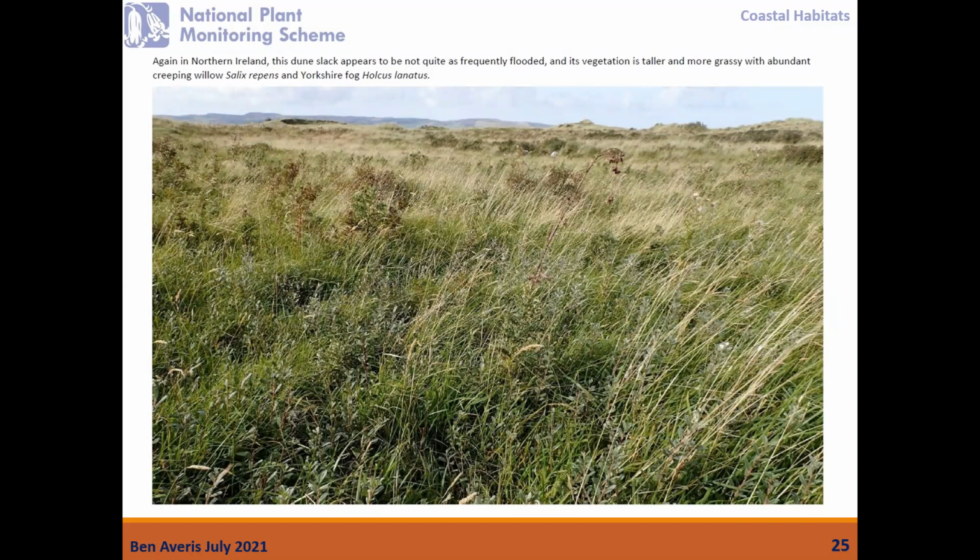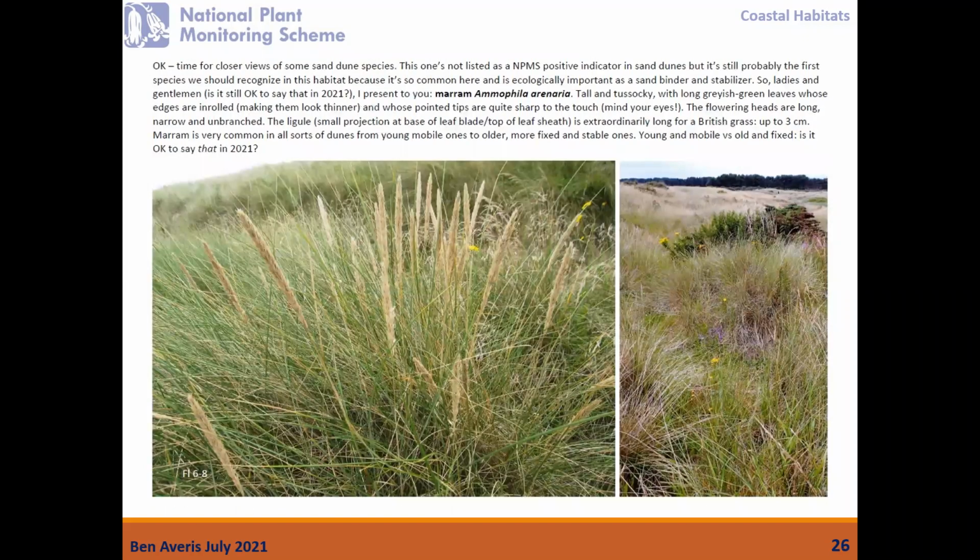Okay, so the next picture is starting now to look through some of the actual species, closer views of individual species that are very characteristic of the sand dune fine scale habitat as a whole, both including the dry dunes and the wetter dune slacks. So we can't not show a photo of marram, because it's about the most characteristic species really of sand dunes in total compared with other habitats in Britain and Ireland, although it's actually not listed as a positive indicator in the end in the NPMS.